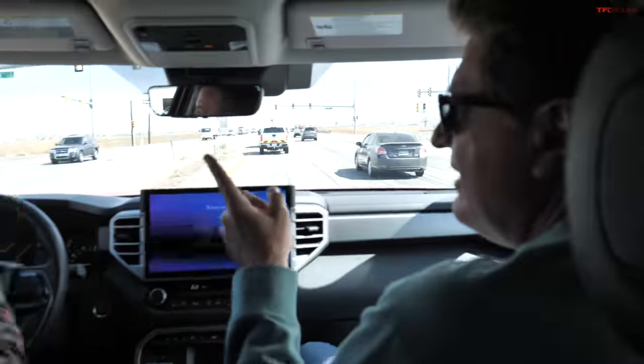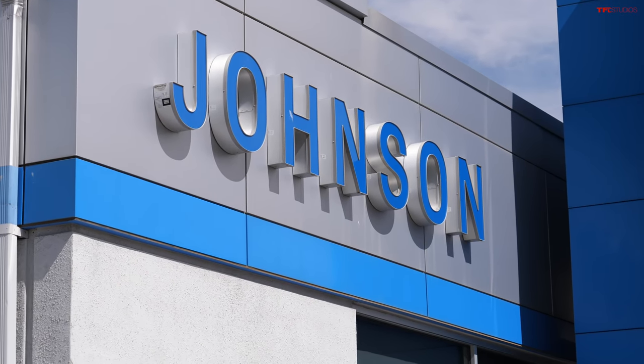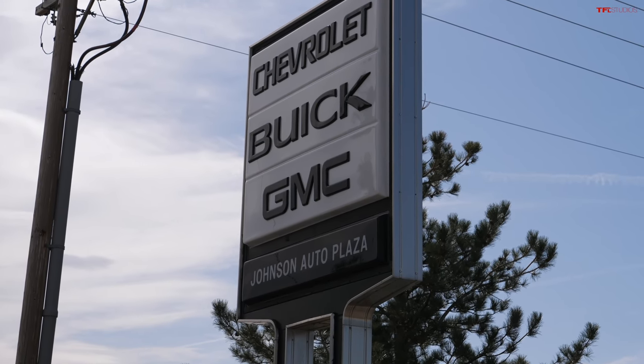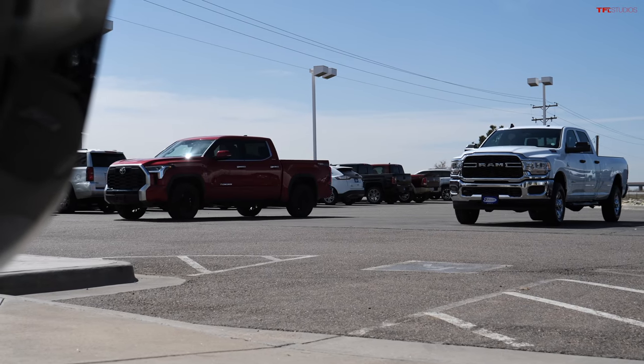Don't tell them, but we are here at Johnson's, right? And what does Johnson sell? So Johnson Auto Plaza here in Brighton, Colorado, they sell GMCs, Chevrolets, Jeeps, Dodges, Rams. So one of those.